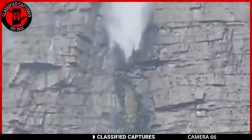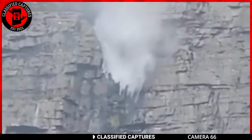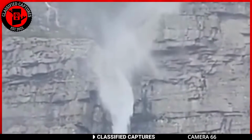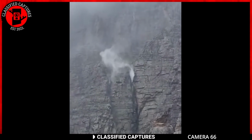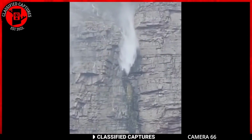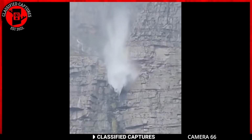This strange phenomena could have a few explanations. It might be a rare weather event where strong winds push the water upwards, or perhaps something even more unusual is at play. Regardless, seeing something so familiar behaving in such an unexpected way makes you question what other mysteries nature might be hiding. Have any of you ever witnessed something like this?